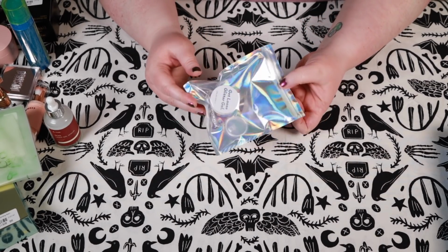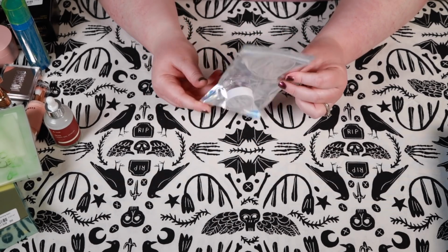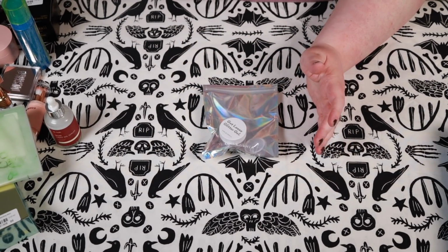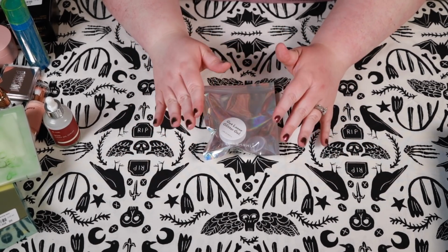I'm not gonna open this up. I know I'm not gonna use it. It looks very sparkly, very scary. I personally don't like putting loose glitter on my face. I don't wanna have excess glitter everywhere. So this is gonna be a no and I'm gonna pass on this.